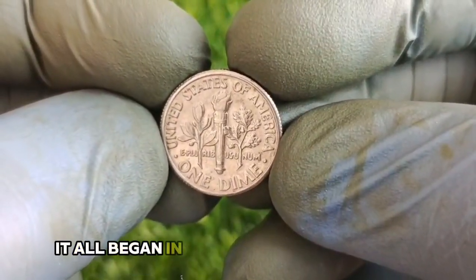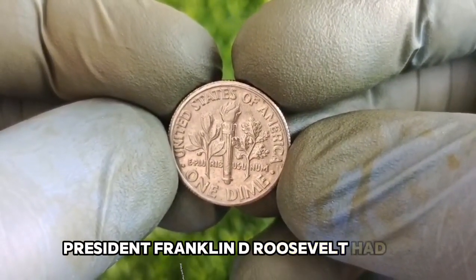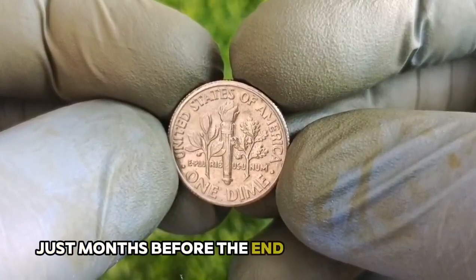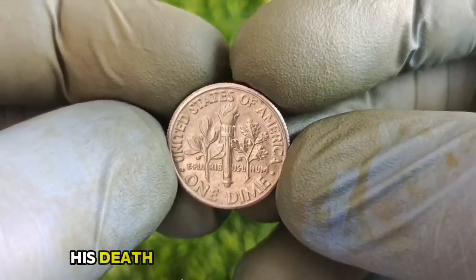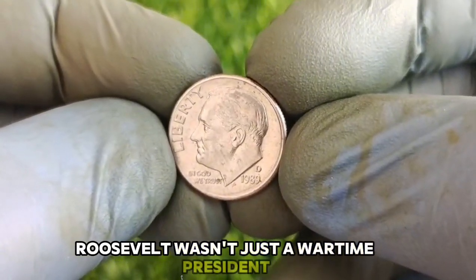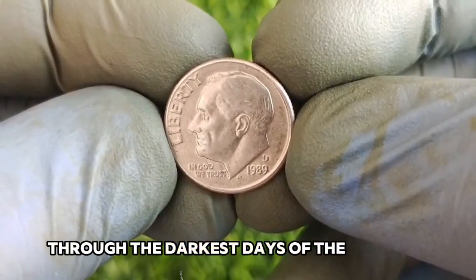It all began in the wake of a national crisis. President Franklin D. Roosevelt had passed away in April of 1945, just months before the end of World War II. His death marked the end of an era. Roosevelt wasn't just a wartime president. He was also a leader who had guided the nation through the darkest days of the Great Depression.